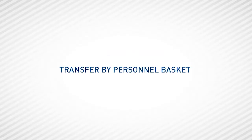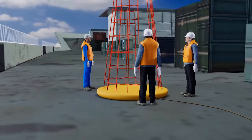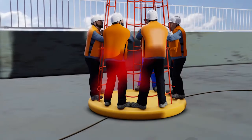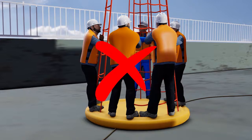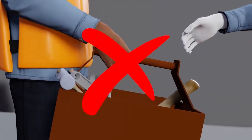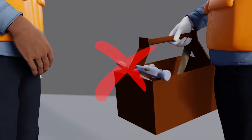Now we will show you how to transfer by the personnel basket procedure. The personnel transfer by baskets is a very critical operation. In this method, the main deck is used for transferring of crew from a clear basket landing mark. The number of persons allowed to ride the personnel transfer basket at any one time should not exceed the capacity specified for the basket. Do not carry tools or equipment with you. Such items can be passed to attending deck crew prior to transfer.